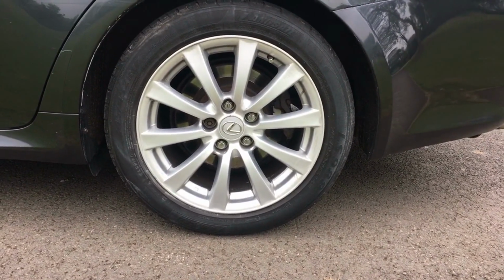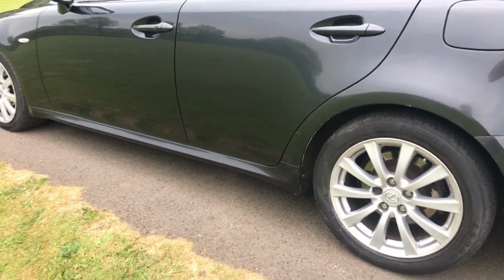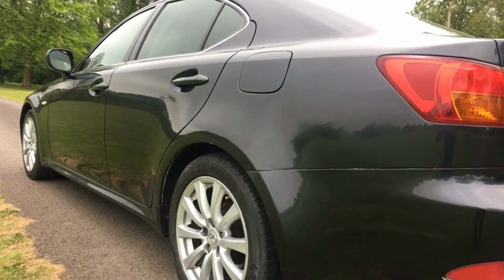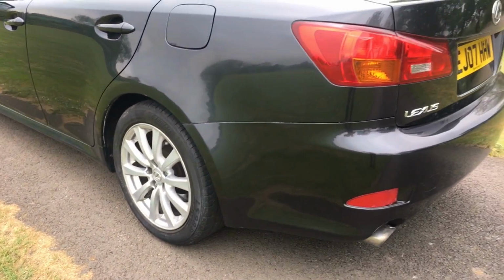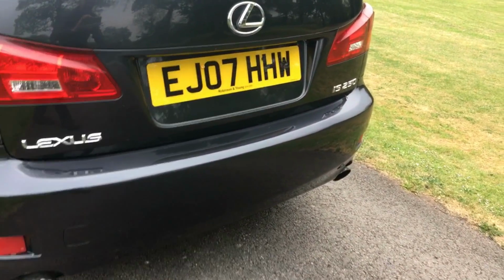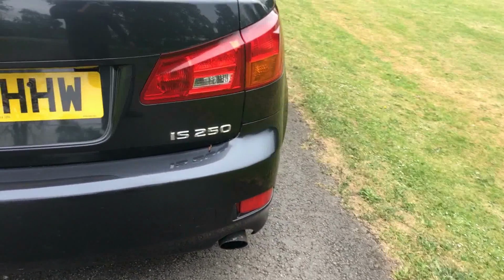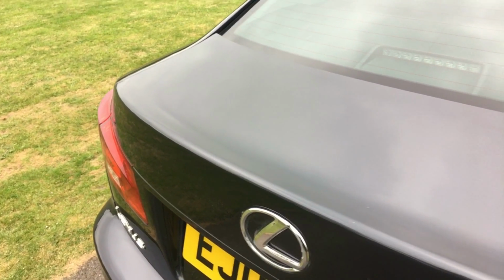Rear alloy, very nice condition actually. And then just to come back this way, you get a better view of the panel there, hopefully you can see, and it really is very clean indeed. Rear bumper, can't see any marks on there anywhere at all actually. Again, fabulous order. And top of the boot, again equally, no marks on there at all.